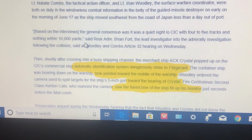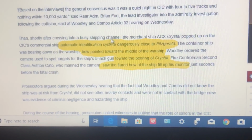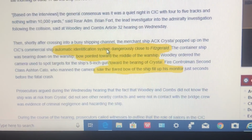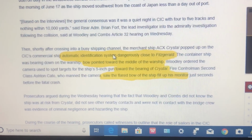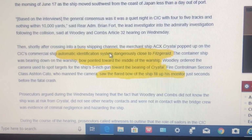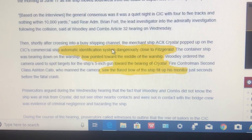Now, here's where it's just insane. Listen to this. Shortly after crossing into the busy shipping channel, the merchant ship ACX Crystal popped up on the CIC's commercial ship AIS system. The Navy report specifically delineates under Seamanship and Navigation, point 8, that the AIS was not used aboard the Fitzgerald. But strangely enough, this is the only ship that popped up.